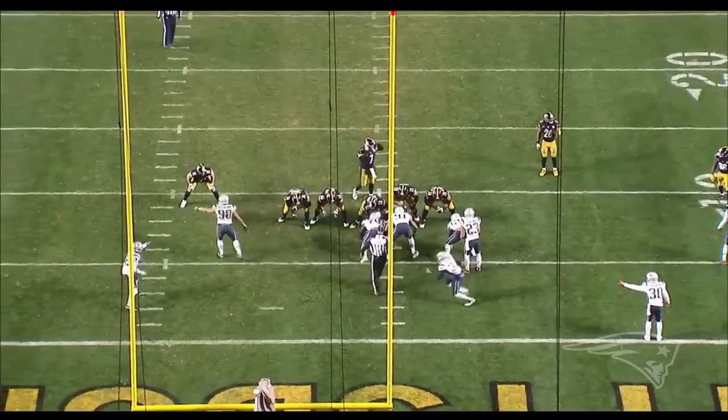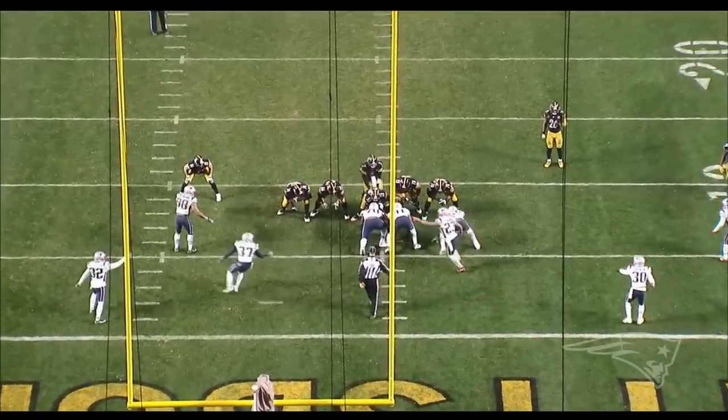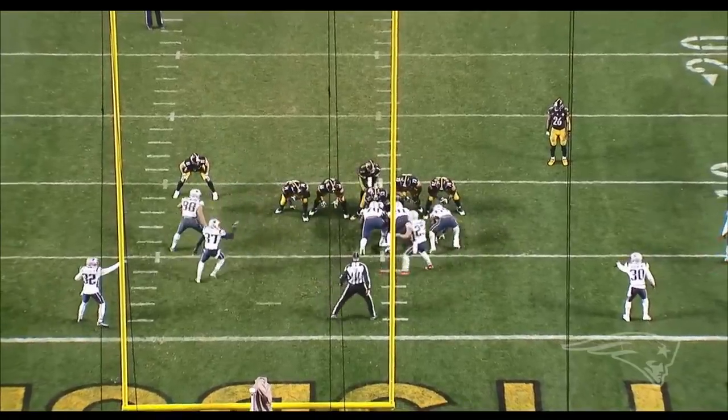Fantastic ending right there. Here's the same play from the end zone. You can really get a good look at the inside part of the play. Normally on a play like this, the tight end and the running back would tighten down to give the quarterback a little tighter pocket. I think with just the way the play was rushed, maybe they didn't have time to do that.